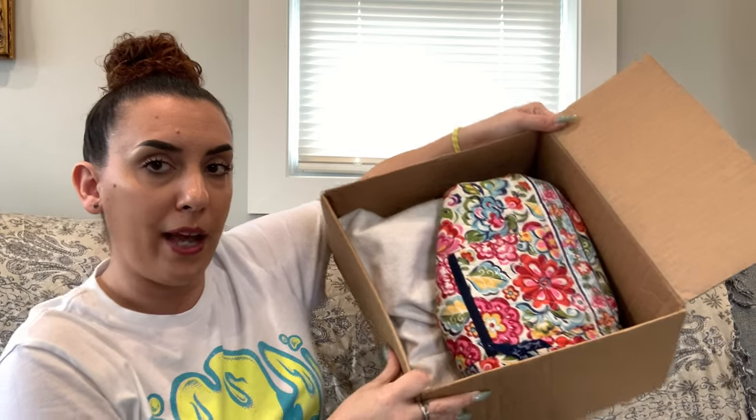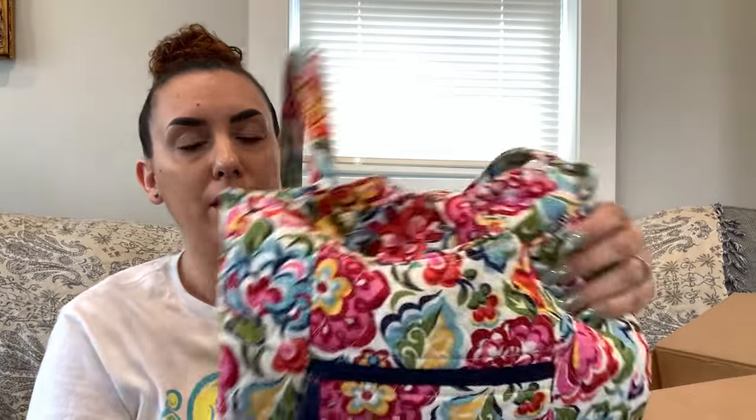All right, so there's first looks. That looks like a dust bag. I wonder what's in that. Usually these boxes are a little heavy on the Vera Bradley. Look at this.